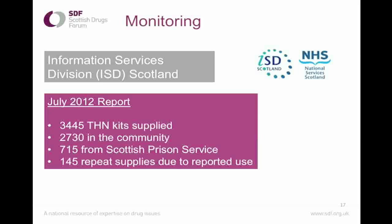The naloxone programme data is monitored by Information Services Division Scotland, and they produced the first annual report in July 2012. You can see there that there were 3,500 kits supplied, 2,700-ish in the community and just over 700 by the Scottish Prison Services. 145 repeat supplies were made due to reported uses in an overdose situation. This was a great start, but we definitely need to increase these numbers of supplies if we're to have an impact on drug-related deaths.